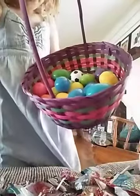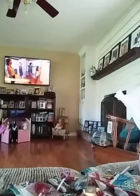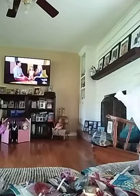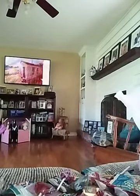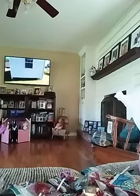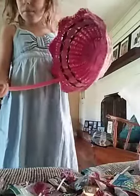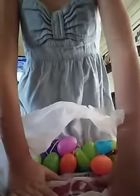This is how many eggs we have so far. Where's my own? So this is what we're going to put it in until we hide them. So this is what we have in our basket so far. I don't know if you can see that. That's how many we have left. And some of them don't even have bottoms. So we're only going to do some other ones.